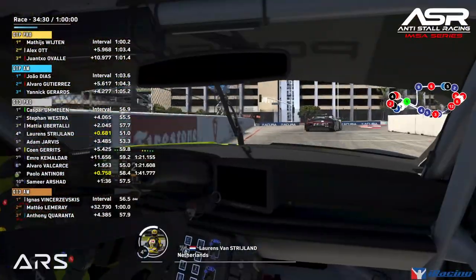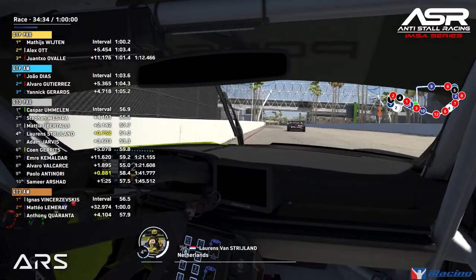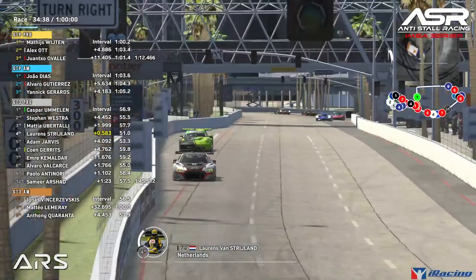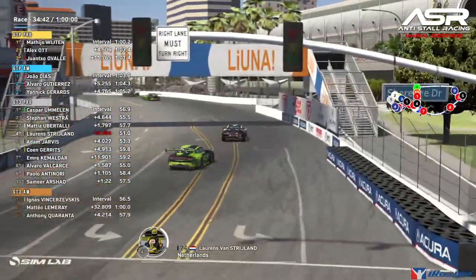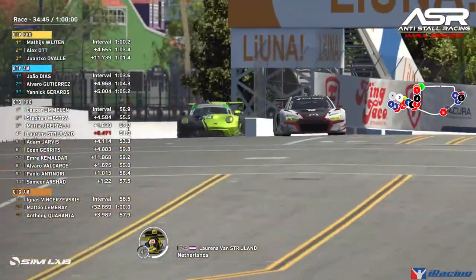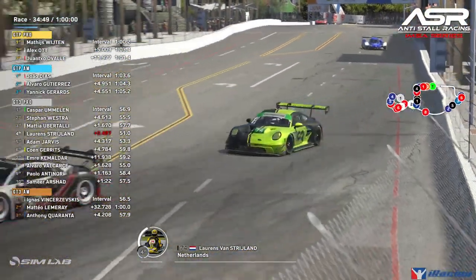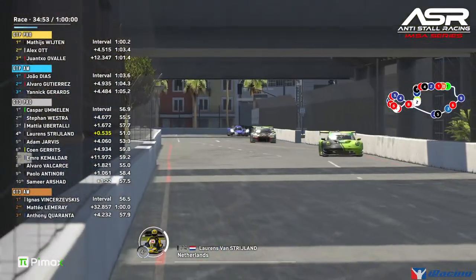So Mateus there, sitting ahead of Alex Ott in GT Pro lead, with a 5.5 second lead over them. Then we have Yao over Alvaro. That gap to Alvaro now is 5.5 seconds. Well, that one's just jumped down to 5, so he must have just hit traffic. So he's pulling them around, but Casper's still sitting there in the GT3 Pro class at the moment.